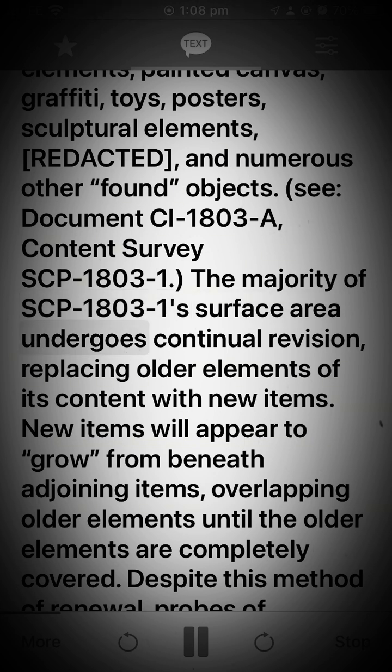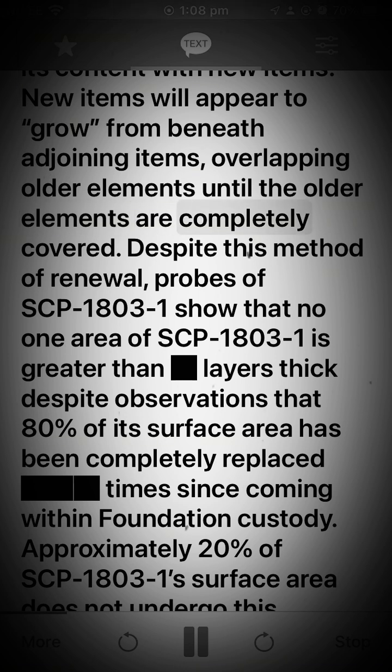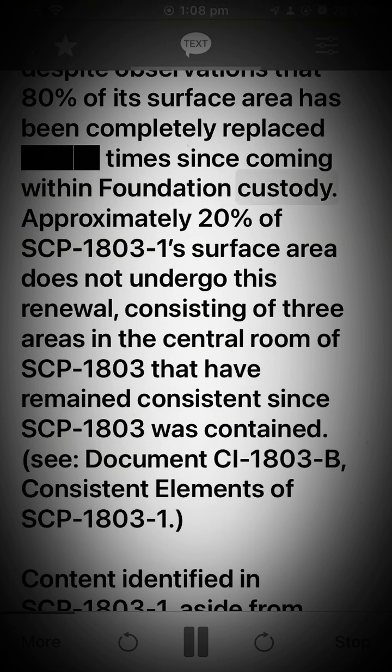The majority of SCP-1803-1 surface area undergoes continual revision, replacing older elements of its content with new items. New items will appear to grow from beneath adjoining items, overlapping older elements until the older elements are completely covered. Despite this method of renewal, probes of SCP-1803-1 show that no one area of SCP-1803-1 is greater than [redacted] layers thick despite observations that 80% of its surface area has been completely replaced [redacted] times since coming within Foundation custody.